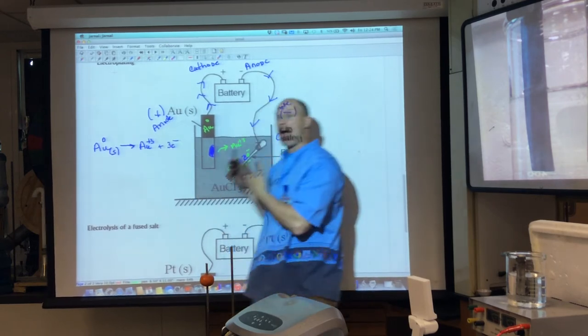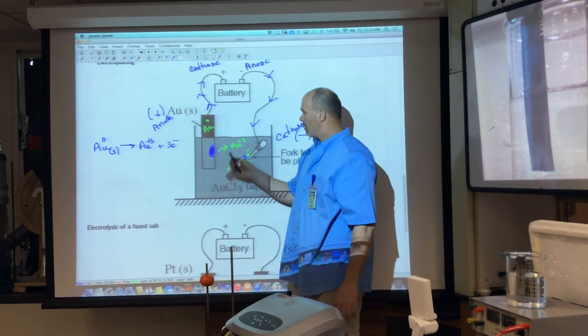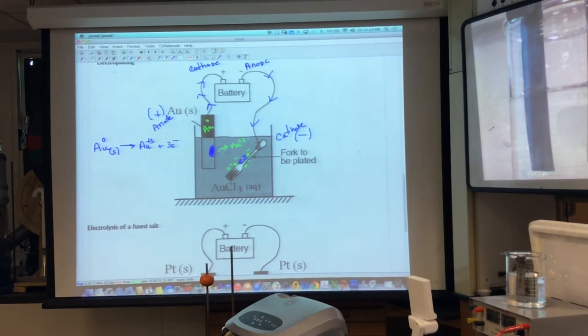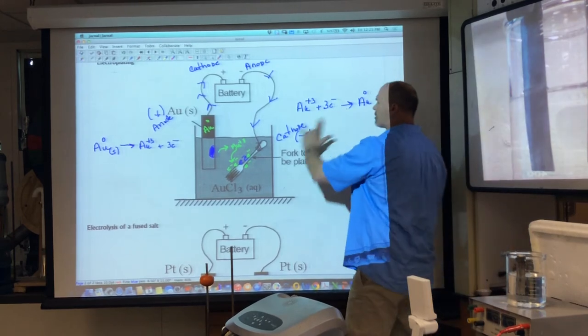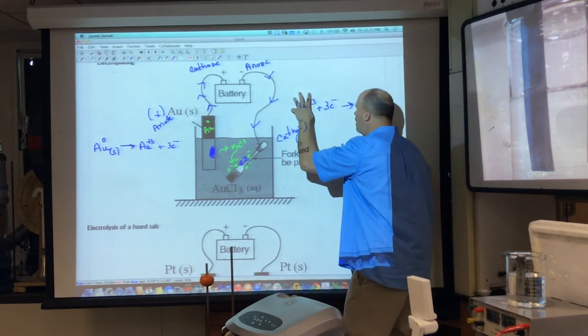Anox red cat is still true, guys. Anox red cat. Anode. So now Au plus 3 sees the negatives, and what happens at the cathode? Well, the Au plus 3 that was pulled from the solid gains the 3 negatives to become solid Au0. I've been telling you this before. Plating occurs at the cathode. Cathode is with reduction. Cathode is where the ion becomes a solid.